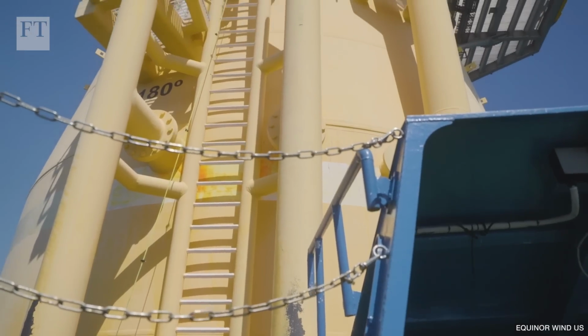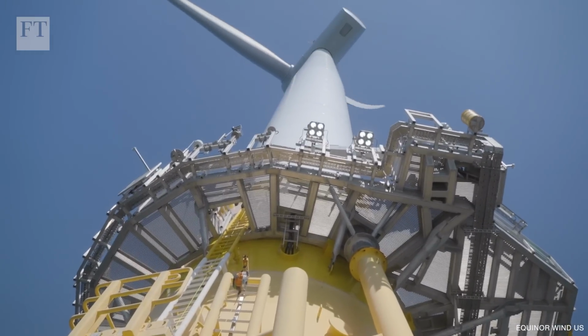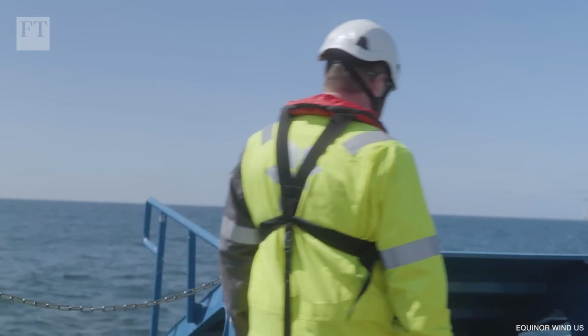The challenge now is bridging the gap between talking up renewables and building out actual capacity in a short space of time, if the US is to hit Joe Biden's goal of net zero carbon emissions by 2030.